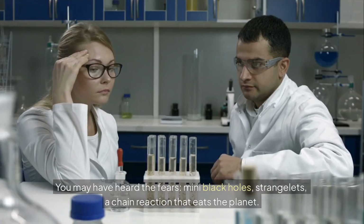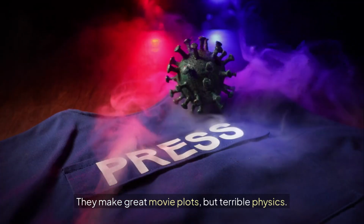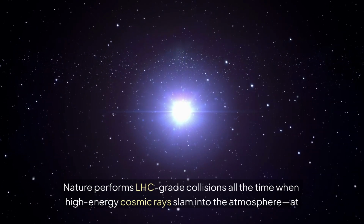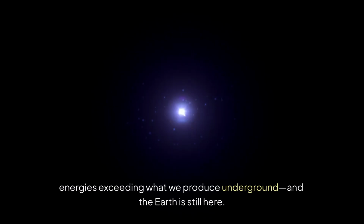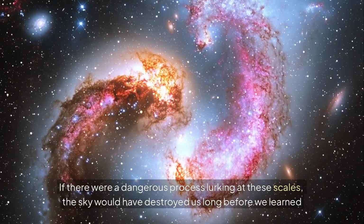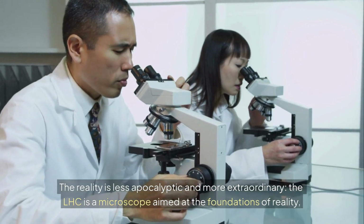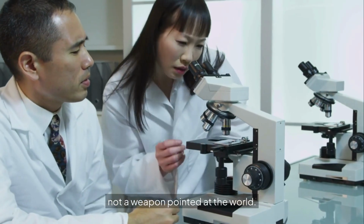You may have heard the fears: mini black holes, strangelets, a chain reaction that eats the planet. They make great movie plots but terrible physics. Nature performs LHC-grade collisions all the time when high-energy cosmic rays slam into the atmosphere, at energies exceeding what we produce underground. And the Earth is still here. If there were a dangerous process lurking at these scales, the sky would have destroyed us long before we learned to build superconducting magnets. The reality is less apocalyptic and more extraordinary. The LHC is a microscope aimed at the foundations of reality, not a weapon pointed at the world.